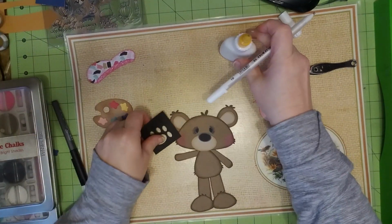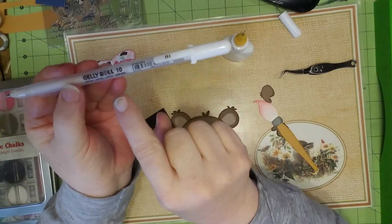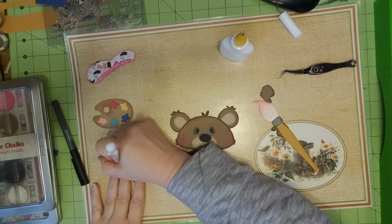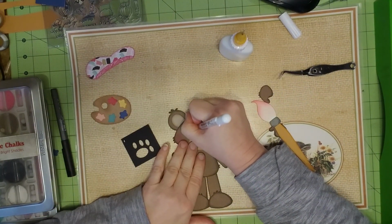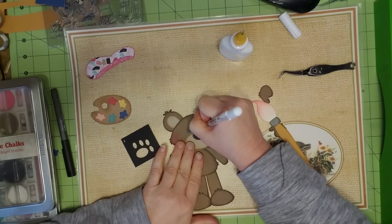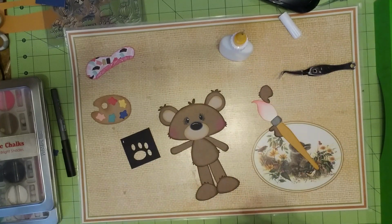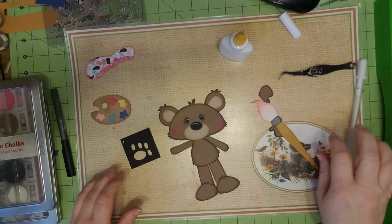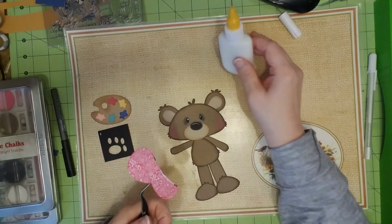Okay, so when I do use my jelly pen, I use the Jelly Roll tin. I like it the best. It's a thicker one. And I'm not real fabulous with eyes, so I just do basic. Okay, now we'll put her little hat on.